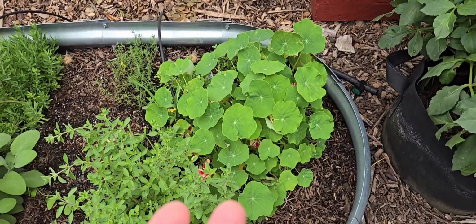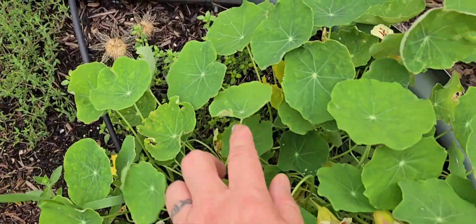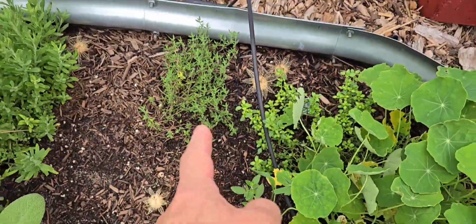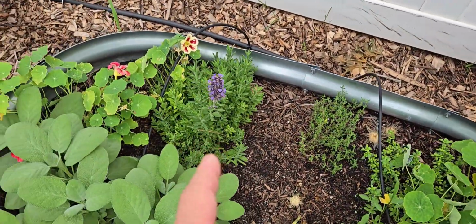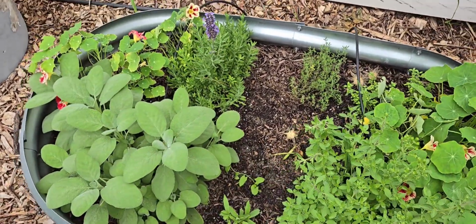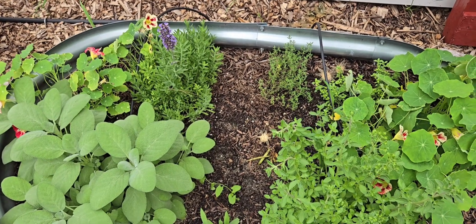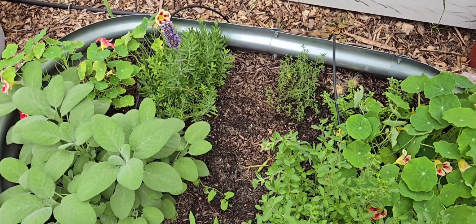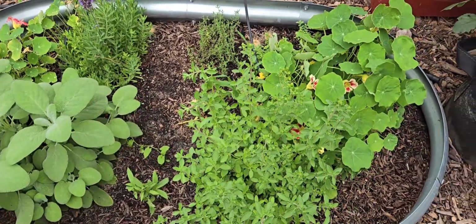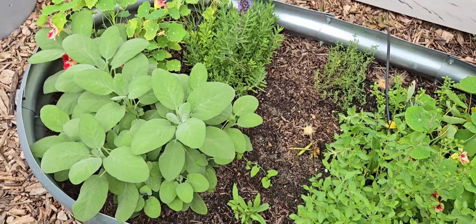The nasturtium is looking beautiful. It's actually outgrowing the thyme behind it right here. Look at that. There's some thyme here, and then a lemon thyme there, and there's the rosemary, and there's the sage. All the herbs have been picked and harvested and preserved in one way or another already. So I'm okay to let some of them bolt, and I'm going to see if I can get seeds from all of them.